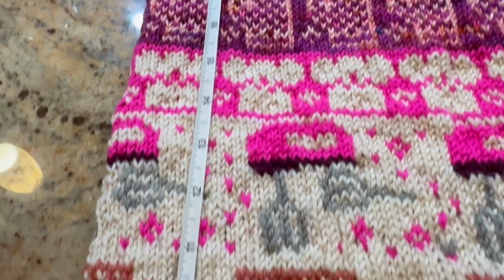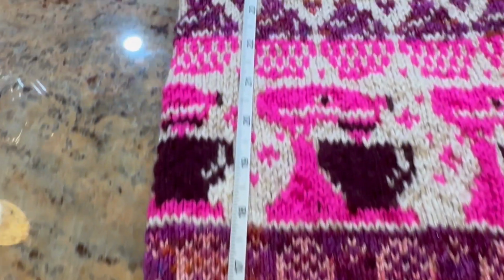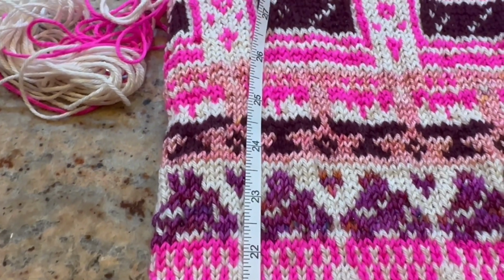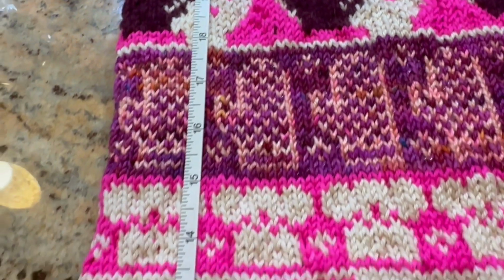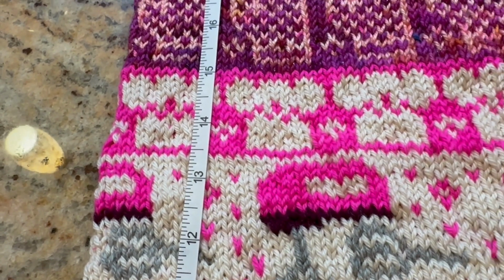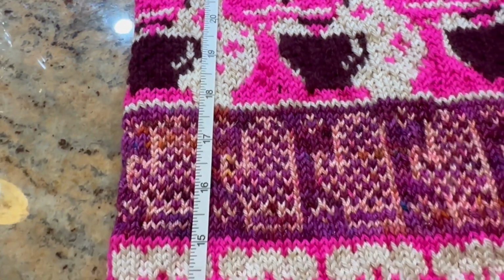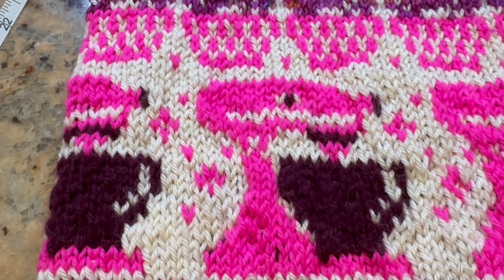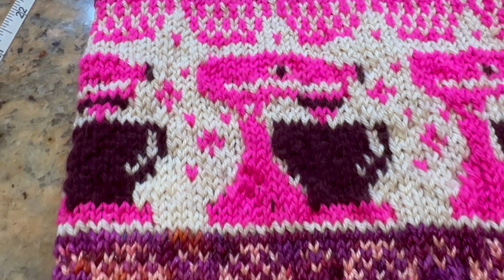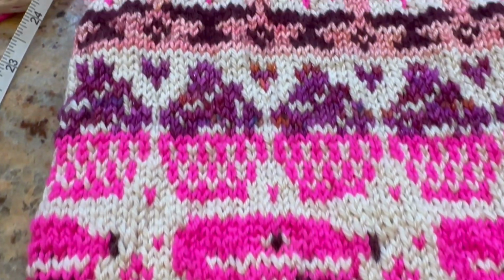That's all. But I did calculate this. I thought I hit gauge, but I never really measured gauge because it's a cowl. It's not a sweater. So I thought I could get away with it, but whatever. It'll work out. And then it still needs to be blocked. This is superwash, so it should grow a little bit. So hopefully we should be okay.